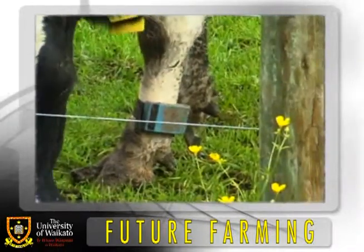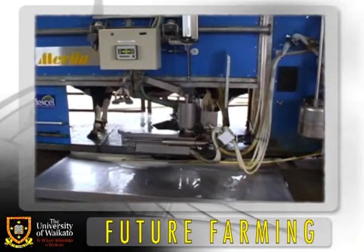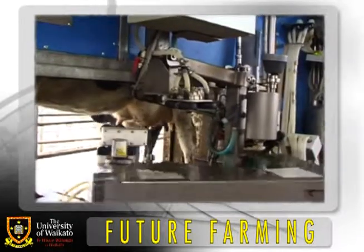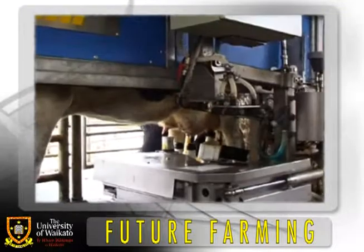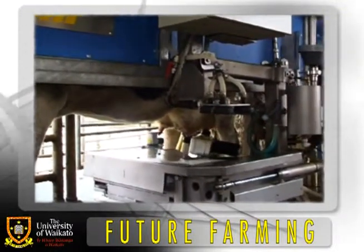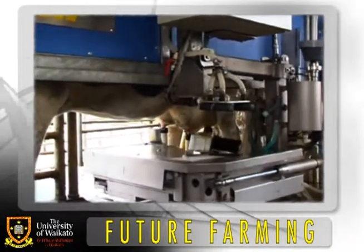There's a cow ID tag on its ankle, and when the cow walks into the robot, it automatically senses it, starts the process, shuts the gates, so the cow's in the robot. And so the milking robot automatically cleans the teats, and then it uses a laser rangefinder to find out exactly where the teats are, and then individually places each cup onto a teat and milks out the cow.